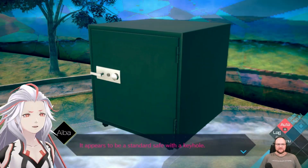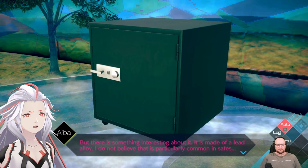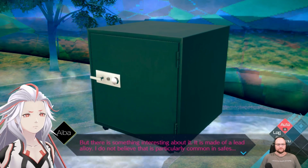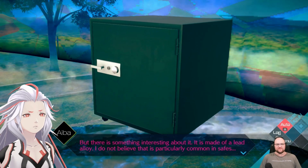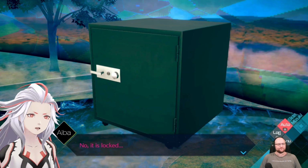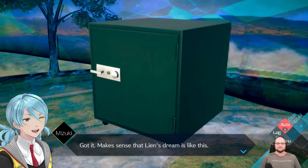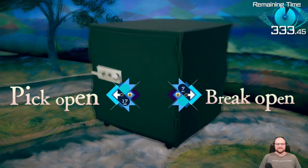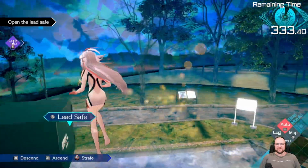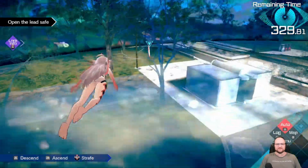It appears to be a standard safe with a keyhole, but there is something interesting about it. It is made of a lead alloy. I do not believe that is particularly common in safes. I don't think we can do anything with this one yet. It is locked. Got it. Makes sense that Lien's dream is like this. Pretty sure we can't deal with this one yet, because we don't have a key for it, but we'll see, I guess.